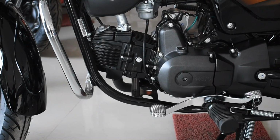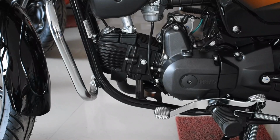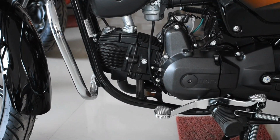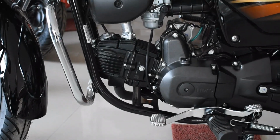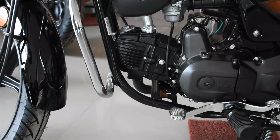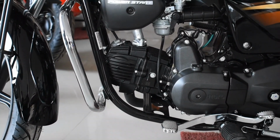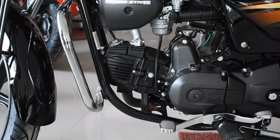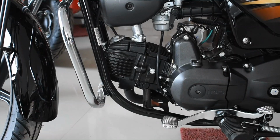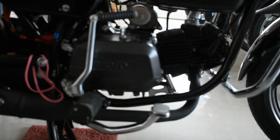Featuring the engine, this motorcycle gets a 97cc single cylinder air cooled engine which puts out a maximum power of around 8.2 bhp at 8000 rpm and 8.05 Newton meters of torque at 5000 rpm. Practically speaking, due to the lower power, this bike gives more mileage, and it is a very fuel efficient bike which is widely found in the Indian market. This is one of the best mileage giving bikes.